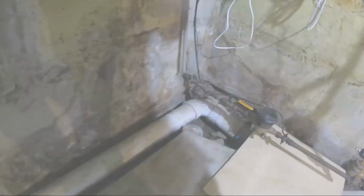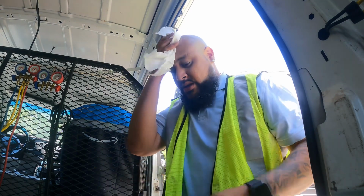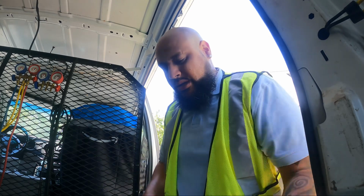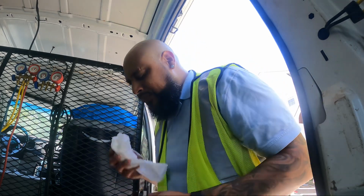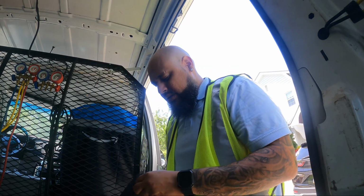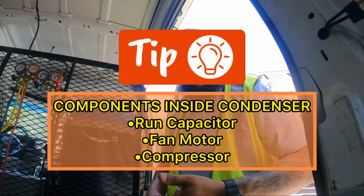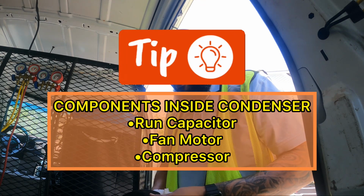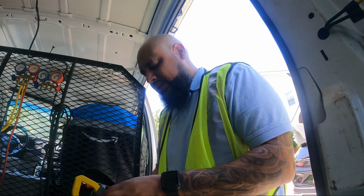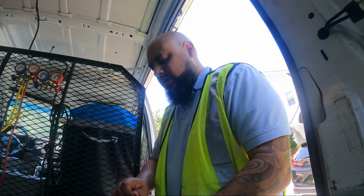All right, y'all. I came back out to the van to get a couple of my meters so that I can start testing the power on the compressor components. You've got a capacitor inside there, and a fan motor that you can also check. So we're going to check it out and see exactly what's going on.